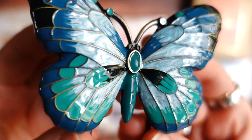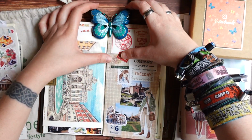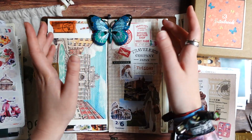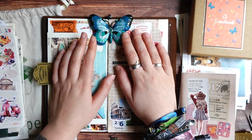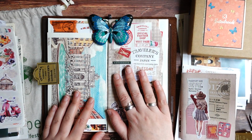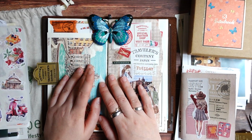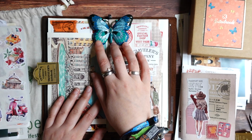It looks really pretty, and I'm very happy that I bought it in person in the shop in Rome, because I think like that it will definitely have more value and will remind me about this trip and will have some kind of sentimental value. So I think it's way better than if I would have ordered it online somewhere. And it looks really pretty.